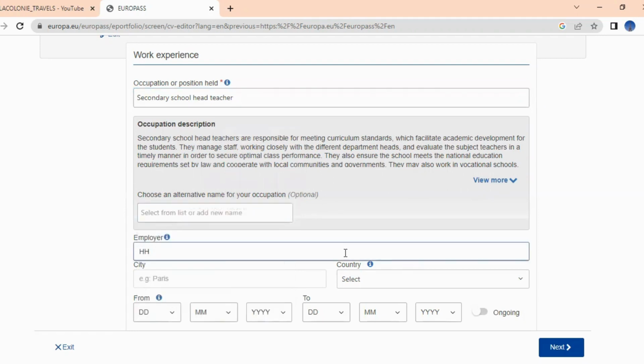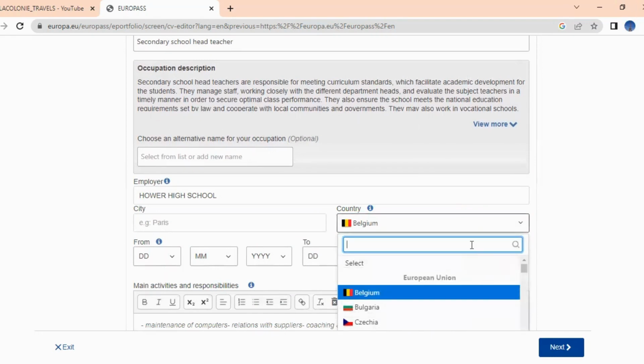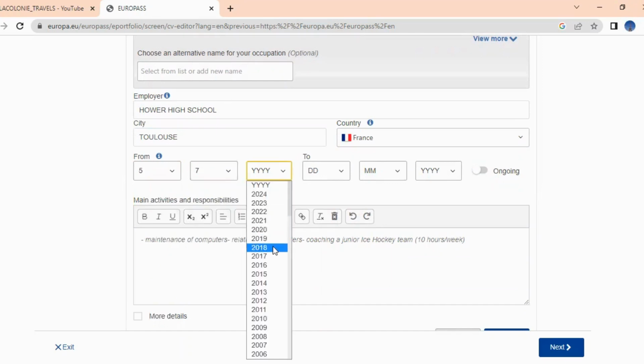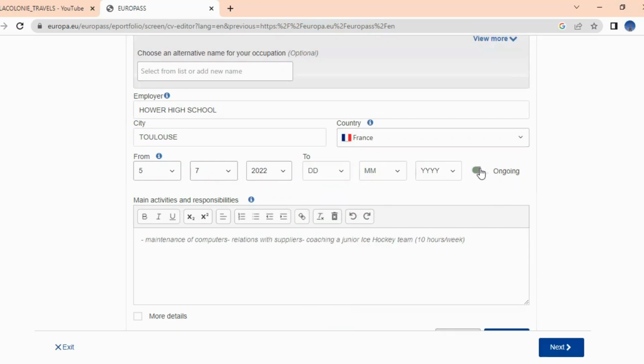Secondary school principal. The name of the school that I worked. High school, for example. So I type in the school, over high school, and I go here, the country, what country, Belgium, or I click in France. It depends on what country where I have worked there. I'm picking the city there. We have Toulouse. All right. So I then continue and say that I have worked there since the 5th. All right. I just type in the month. So if I am done with that company, I just type in the dates that I stopped working there. But if I'm not done, I can just click on ongoing, turn on the button there and continue.